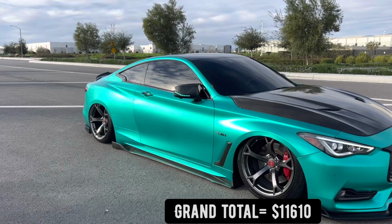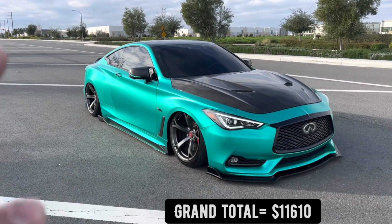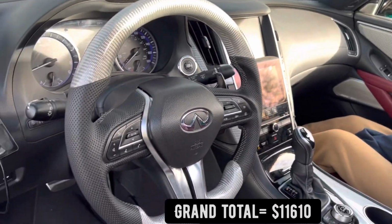So that's gonna do it for the exterior mods. Let's go ahead and get inside the car, and then I'll show you guys under the hood. My girl actually came with the car. Imagine? Nah, I'm just kidding. My lovely girlfriend, soon-to-be wife.